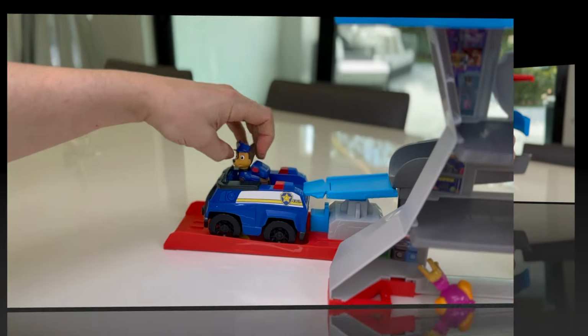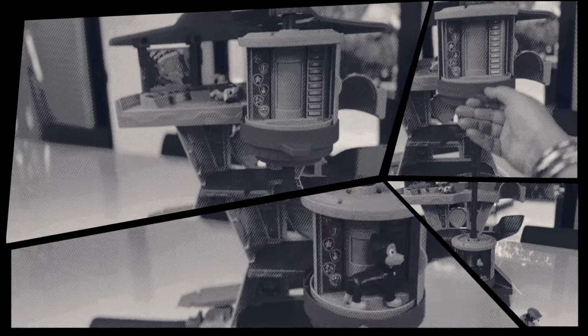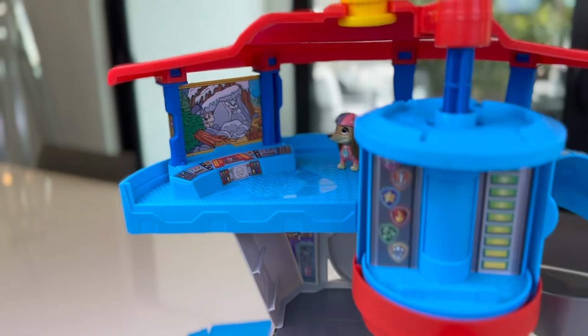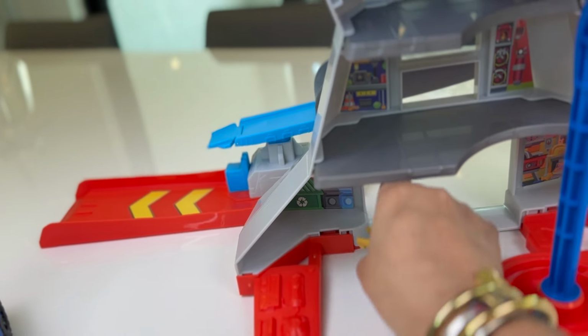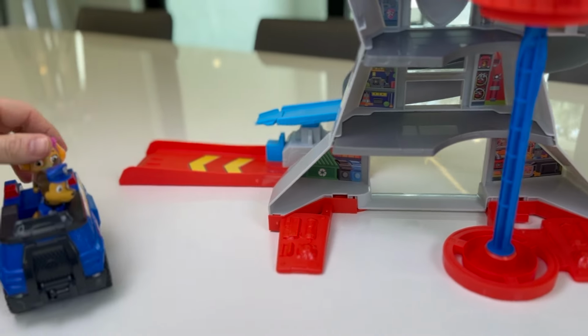Woohoo! Okay. We made it in. Okay. Off we go. There's the mission. Perfect. Off Chase goes to save the day so we can get those pups out of danger, everybody. That's it. Oh, Sky, what happened? Oh, I'm okay. Sky can go in the back with Chase.